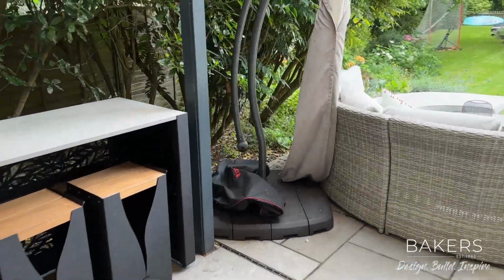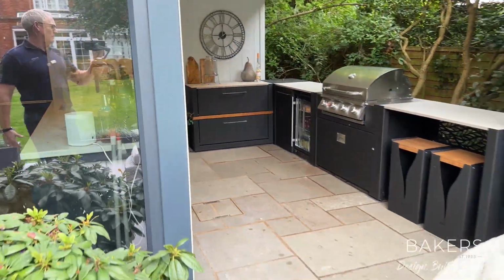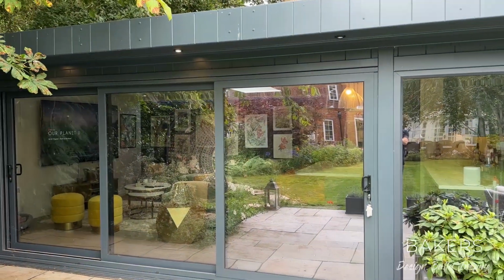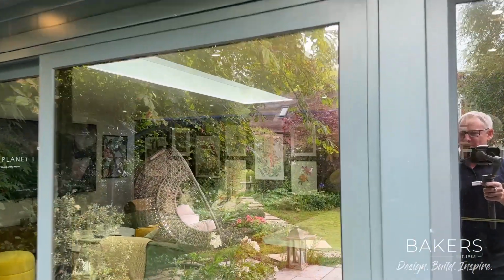Lovely patio work done by a local company, which we'll tag in. Thank you to them. Grillo kitchen fitted by them as well. Again, thank you to Grillo. And then as we come back to the room, with these tri-sliding doors, you can see this lovely reflection. That's the anti-sun grey glass that we've got in there.